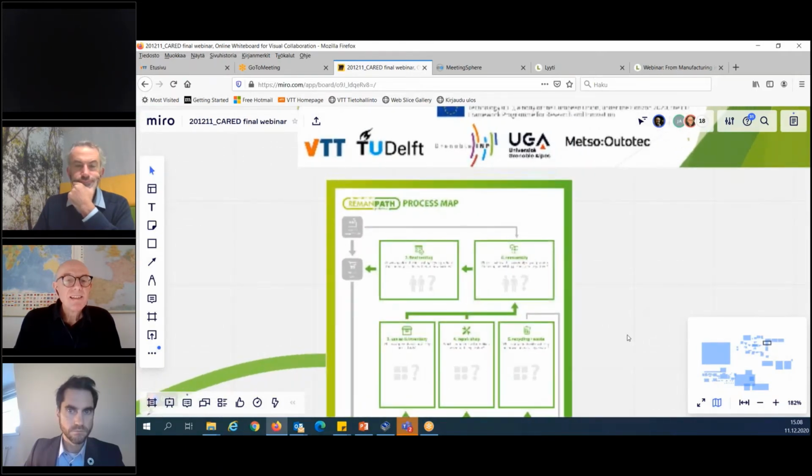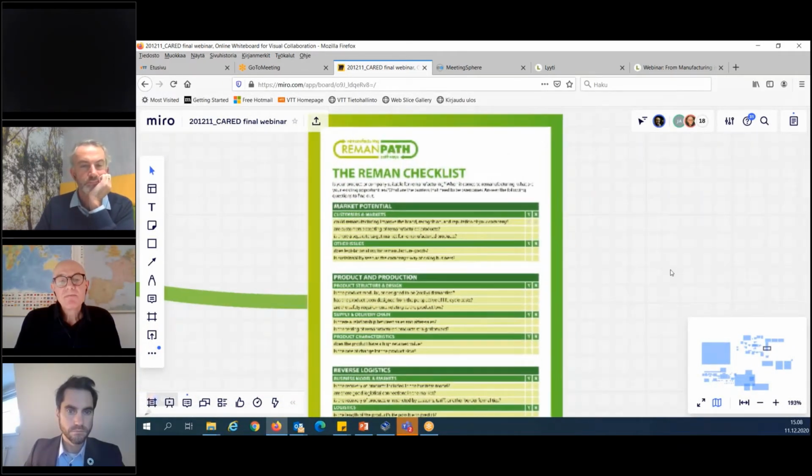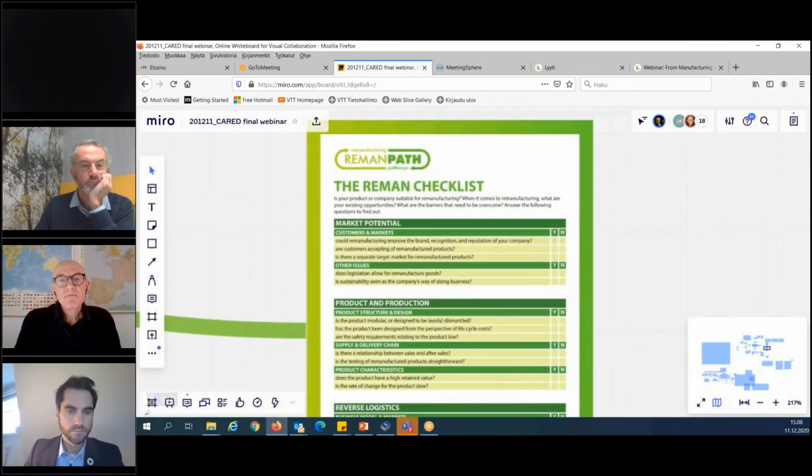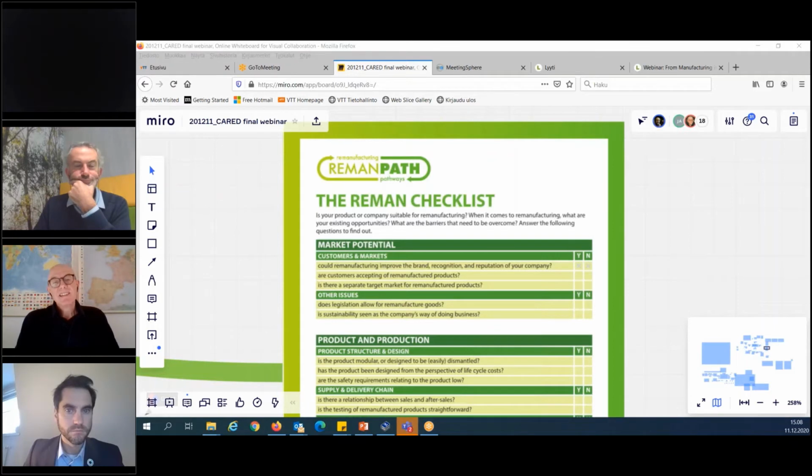And the last tool, once we do that, we go to a Reman checklist, which helps asking the right question when we would like to start remanufacturing in terms of market potential, in terms of product and production, and in terms of business. So there is a set of yes/no questions, and when the answer is yes, it is one strength of the company toward remanufacturing. So there is another tool that allows to investigate what should be done to reinforce this strength.